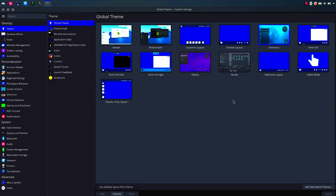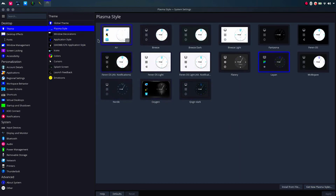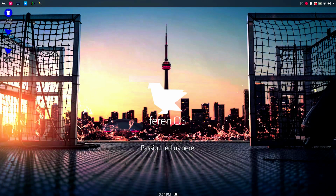The tablet mode's really cool. I haven't tested it out on my little touchscreen laptop because I've got an OS on there that I'm actually in the middle of a project doing something with a video editor program. I'm going to have some videos of that pretty soon. And then I've added a few more of the ones I like myself. You have Plasma styles here as normal. The window decorations.